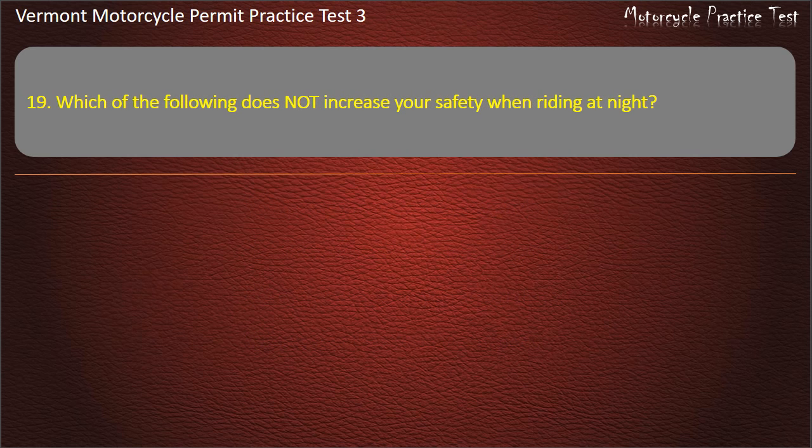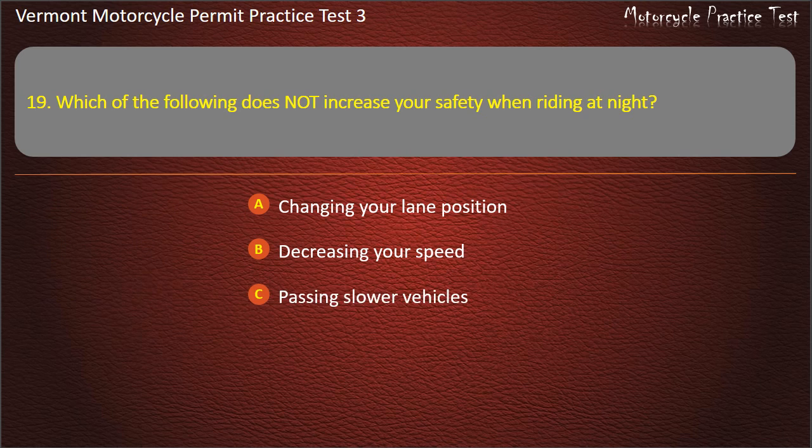Question 19. Which of the following does not increase your safety when riding at night? Changing your lane position. Decreasing your speed. Passing slower vehicles. Wearing reflective coating. Answer. Passing slower vehicles.